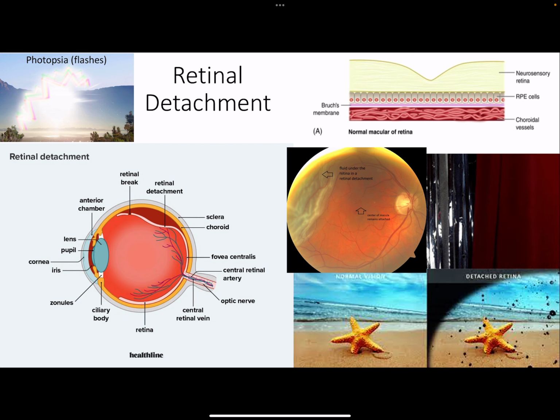This is exactly what it sounds like. The retina is going to peel off. So, here's our retina. It's attached, and it's peeling off. And there's a couple different ways it can happen. One of them involves a retinal tear. That's the third way, which we'll get to in a bit.